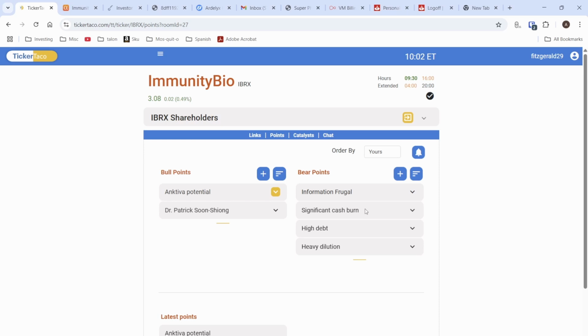As we're going to see in the discounted cash flow analysis, it's going to be years before their current indication covers costs, even if it can. And given the significant cash burn, it really affects the discounted cash flow. But more on that later. Okay, so that's the main bear points about this company. They are also quite significant, but let's hope the potential of Anchiva is much stronger.